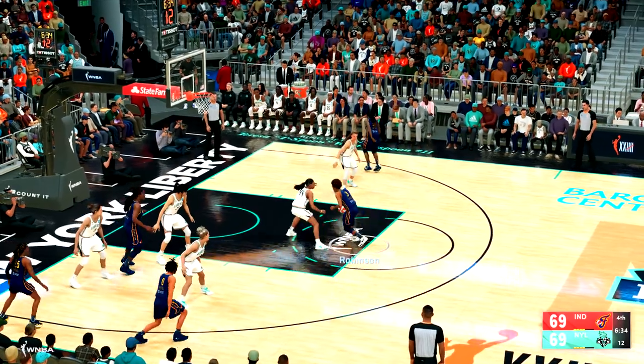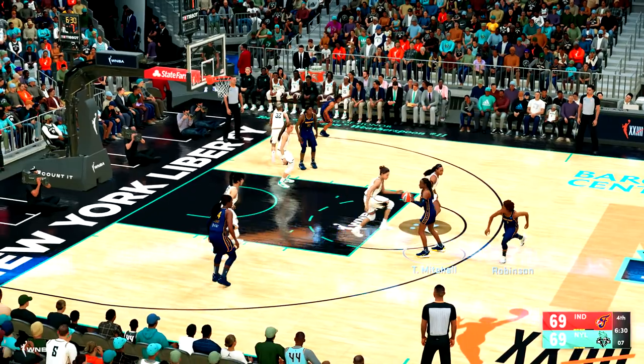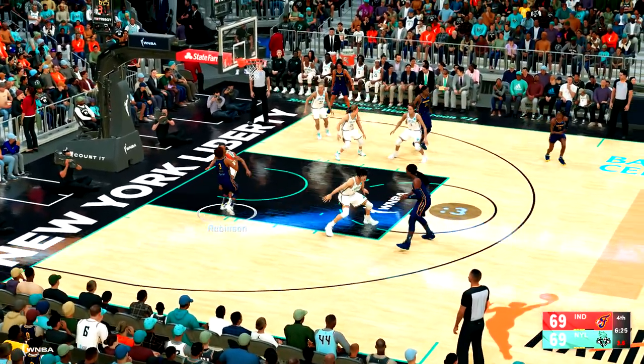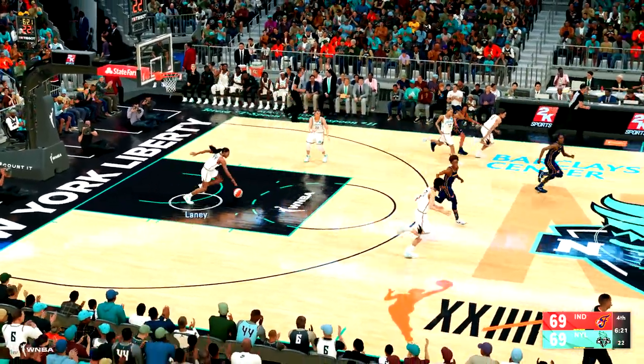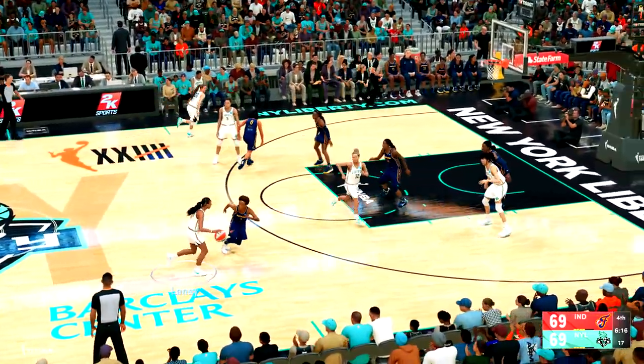Now here's Robinson. Pass to Mitchell. Lavender. Here's Robinson. Laney with some nice D. She just has not been able to make anything this quarter.